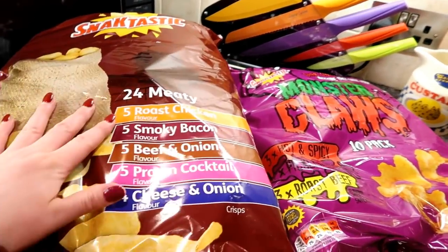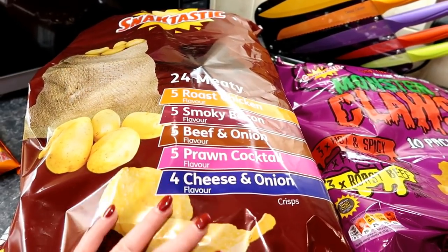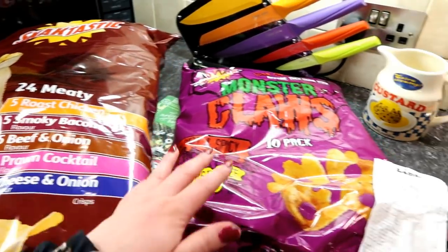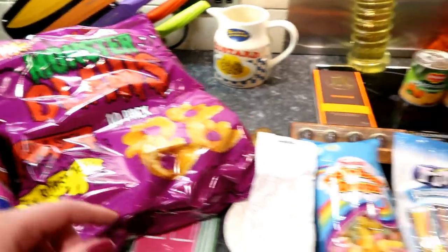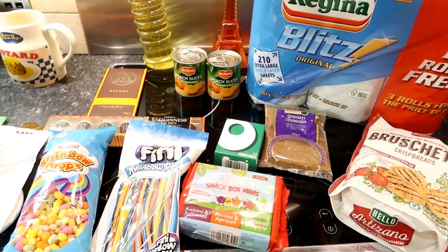Then on to crisps. These will do us much longer than a week, and that is their kind of like, well, ours are Walkers over here. Walkers or Tato we usually get. So that's your normal kind of flavours. $1.95 for those, and then their take on Monster Munch, and they're $1.19 for a pack of 10, and those they're just identical. Then on to, it was Home Bargains and POUNDWORLD actually.